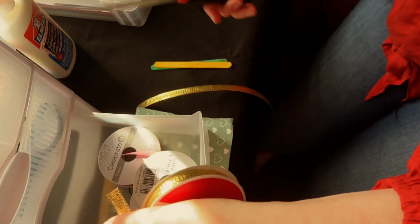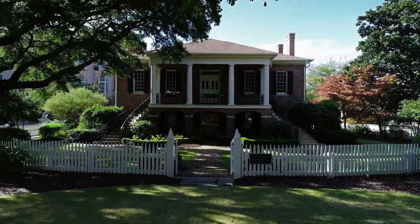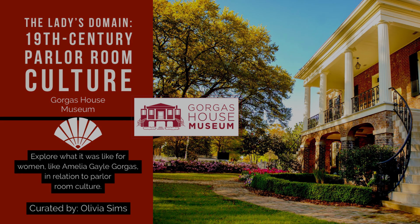My name is Olivia Sims. I am a graduate student here at UA pursuing a master's degree in art history, and I'm also in the museum studies track. I'm here at the Gorgas House Museum as a curatorial intern, and this is the final step into getting my degree. The title of my exhibit is The Ladies' Domain, 19th Century Parlor Room Culture.